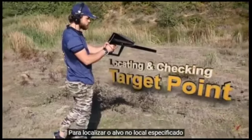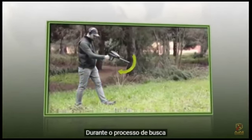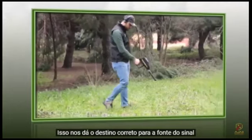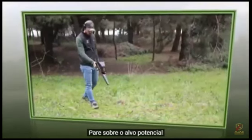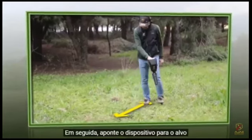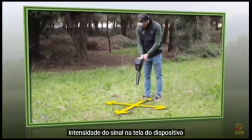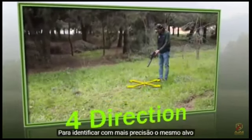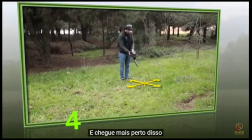Locating target point and checking target. To locate the target's exact point, move the device up and down while performing the tracking process. That will identify the signal direction, which provides the right tracking path to the target point. For more accurate target point locating, stand over the probable target point and aim the device towards the target. Then move forward until passing the target point, which will be indicated by a drop in the signal intensity on the device display. Repeat this process from 4 different directions to identify the probable target borders and enclose it more accurately.